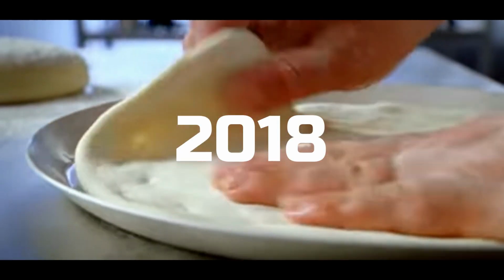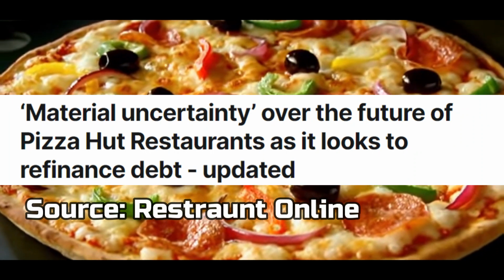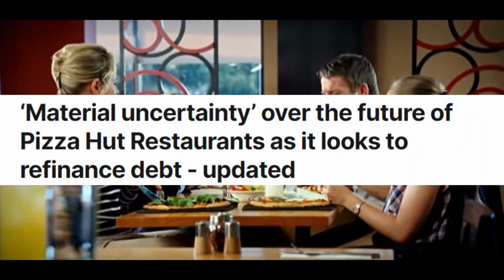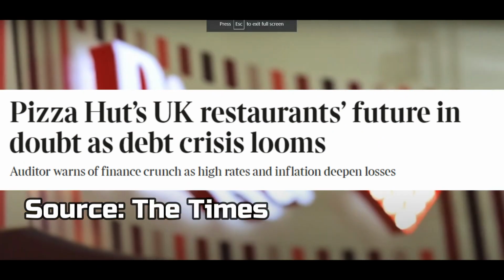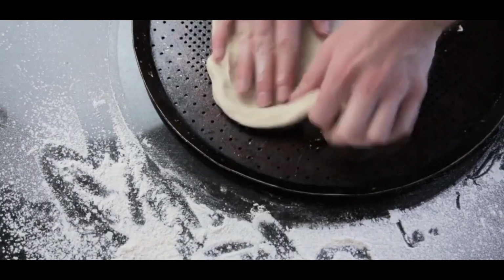So recently, the auditors PwC has flagged in the financial statements that they believe Pizza Hut UK is at risk of going out of business. This is due to Pizza Hut potentially struggling to pay their debts next year and to be in a healthy financial position. So this is not to be taken lightly.